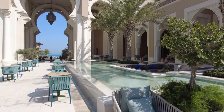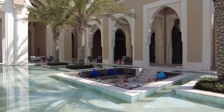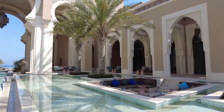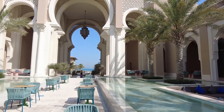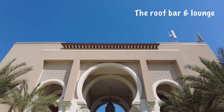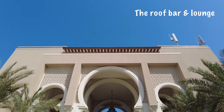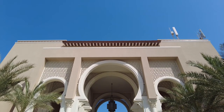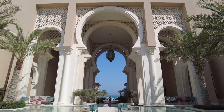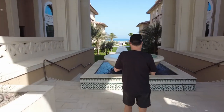About this restaurant is that they have that couch over there, and you can have like an infinity pool behind you while you're drinking. And up there, there's a bar. I don't know the name of the bar, but it's like a sunset bar, and it's so beautiful there. We were there last night, and I might take you there today. So now we're going down to the beach.